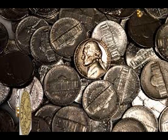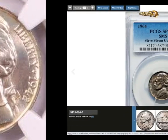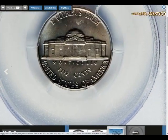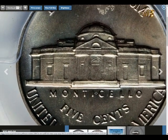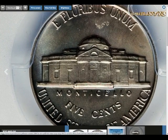The reverse of the 1964 nickel. The reverse, tails side, of the 1964 nickel features Monticello. That's the formal name for Thomas Jefferson's house in Charlottesville, Virginia. Along the top collar is the legend E pluribus unum. The word Monticello is stamped below the building, and the coin also has its denomination spelled out as 5 cents. The bottom collar reads United States of America.